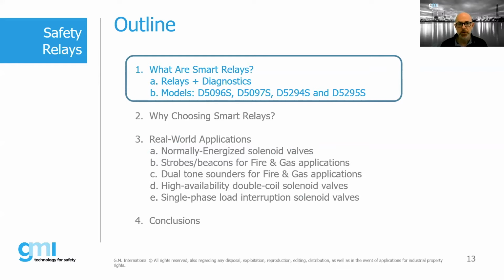But what are the specific points of today's presentation? The first point is what smart relays are and what the specific models of the GM International portfolio are. After that, it's important to understand why choose a smart relay compared to a standard safety relay. And finally, where smart relays are used and what the typical applications are. In the specific case, we will examine applications such as normally energized solenoid valves, strobe beacons for fire and gas applications, dual tone sounders for fire and gas applications, high availability double coil solenoid valves, and single phase load interruption solenoid valves. Finally, Andrea gives our conclusion about the topic of today.